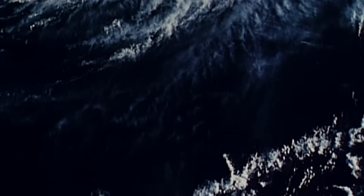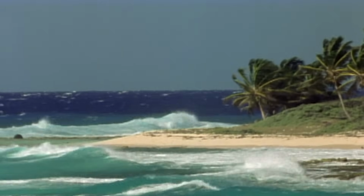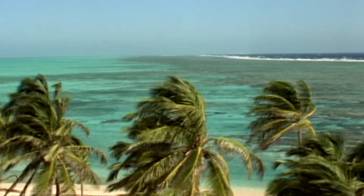A hurricane can bring winds that blow at well over 100 miles an hour, and it'll hit with the equivalent power of 20 nuclear explosions every hour.